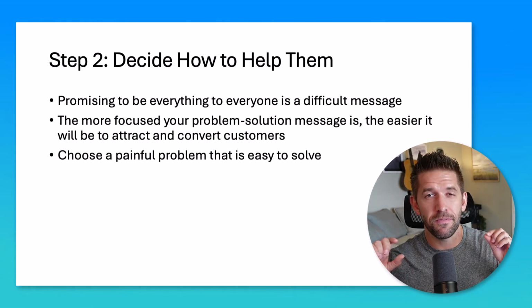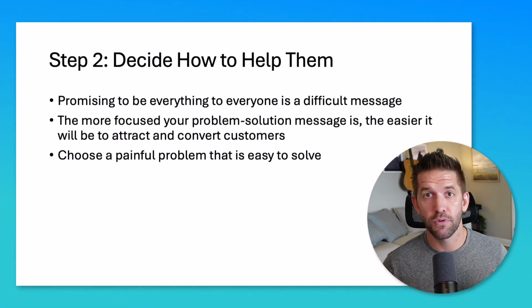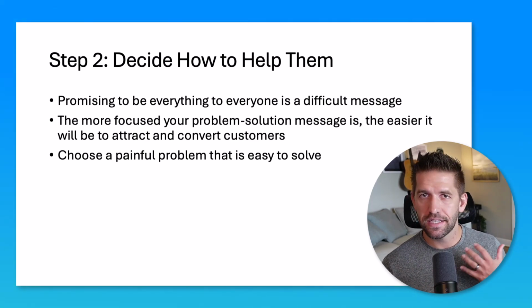And that way you can very well tailor down your messaging, find more clients, even charge a more competitive price, and be able to automate that so much easier. And if you really want to have an easy go of it, choose a painful problem that is easy to solve. That's the twofer right there.